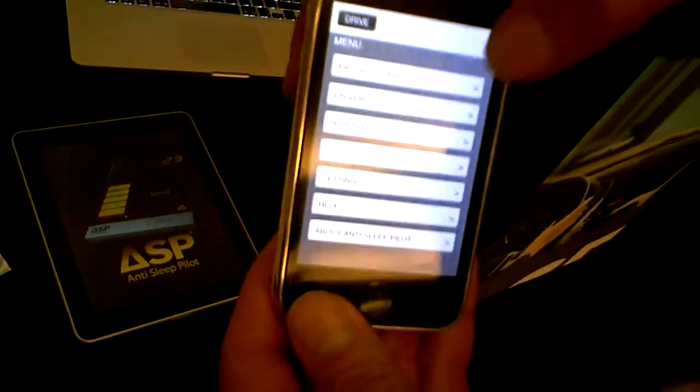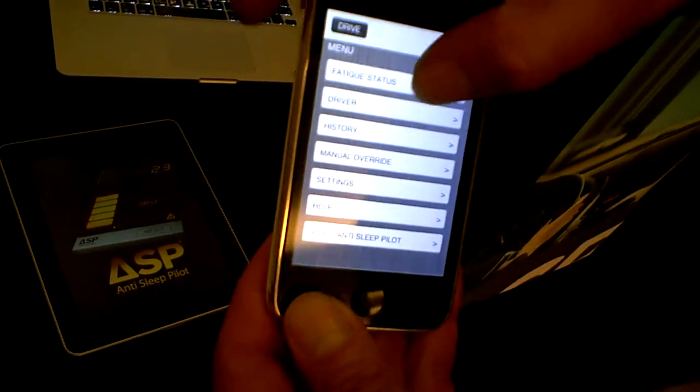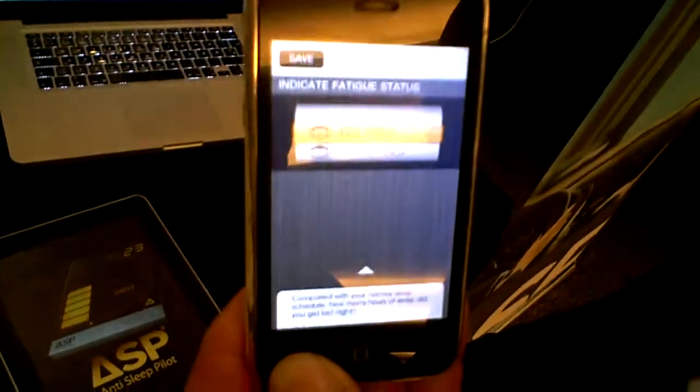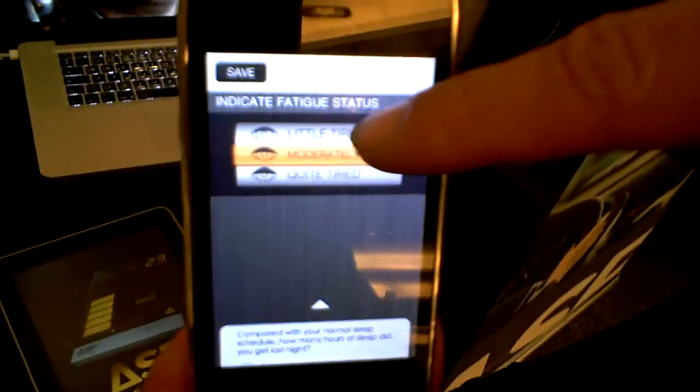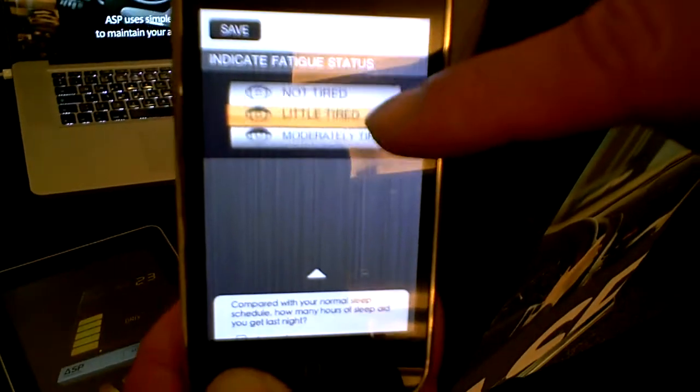So you have your personal risk profile, and then before you start driving, you should also consider how you feel today. What is your fitness to drive? You can very quickly indicate this here.